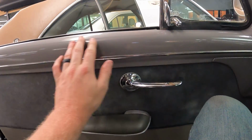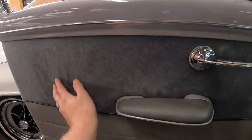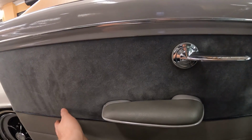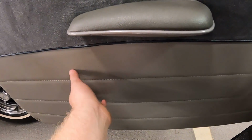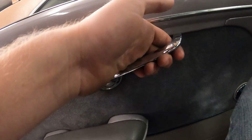It's got painted steel at the top here. This feels like a cloth material, very in line with the cloth material the seats are made out of. Down here is more of a vinyl material. Armrest as well as door handle to pull the door shut. This is the door handle to get out.